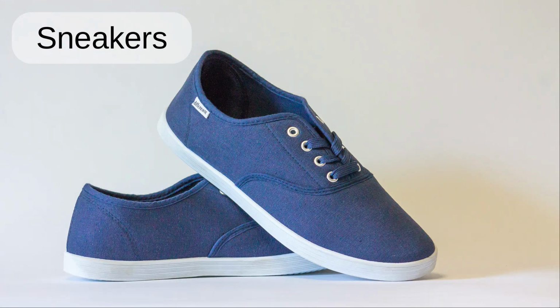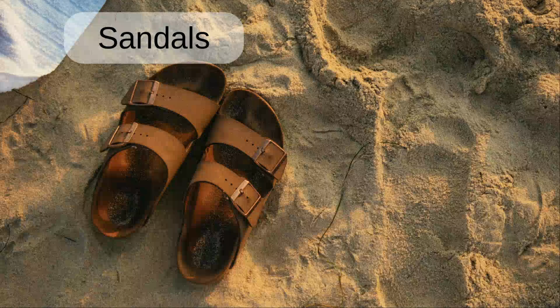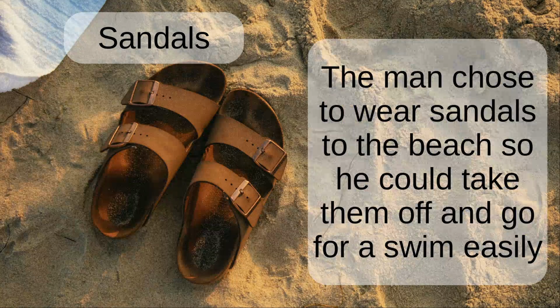Sneakers. Sneakers are commonly worn as they're comfortable to walk in. Sandals. The man chose to wear sandals to the beach so he could take them off and go for a swim easily.